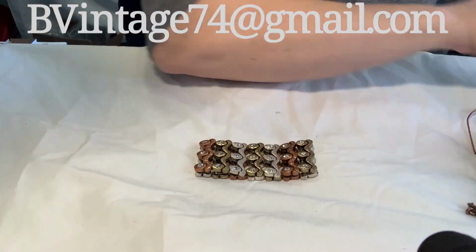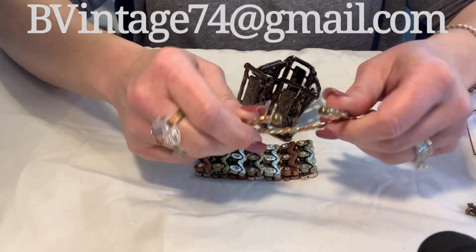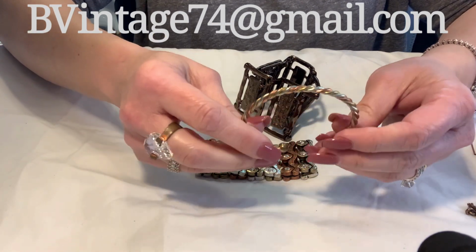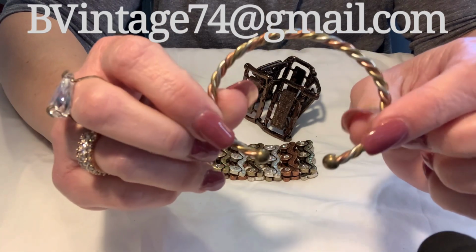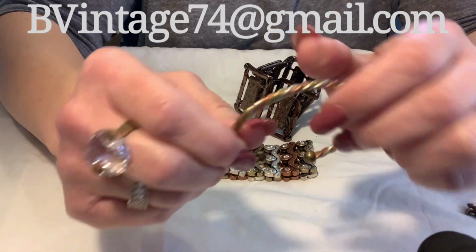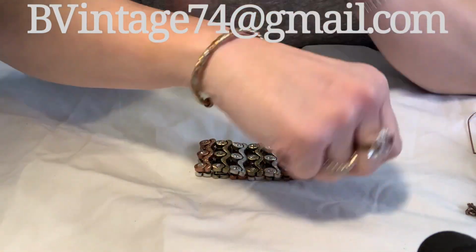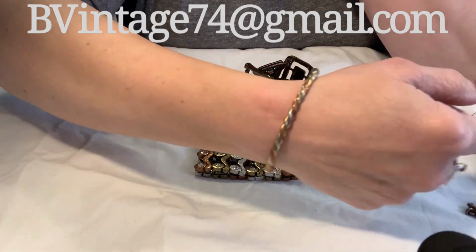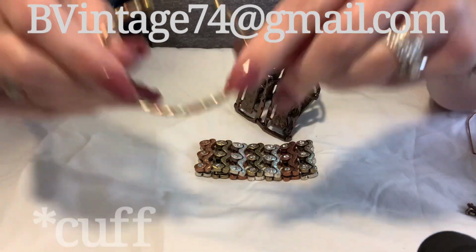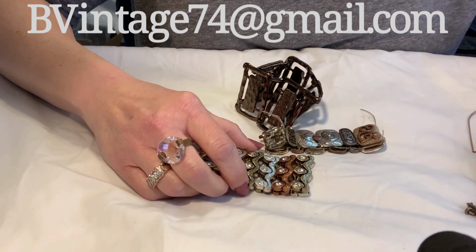All right, let's do stretch bracelets. Oh, here's one more. This is not really that same style. It's kind of a cross between a bangle and something else, but it's got these multicolored gold, copper, and silver. I forgot my glasses, but I don't really have any little detailed stuff to look at. And that's cute. It's just one of those simple slide on.